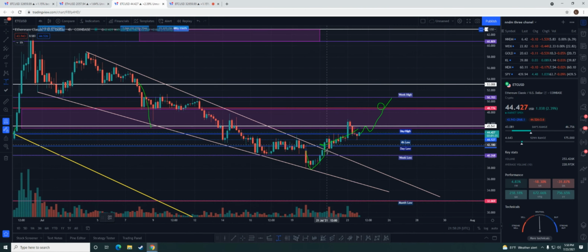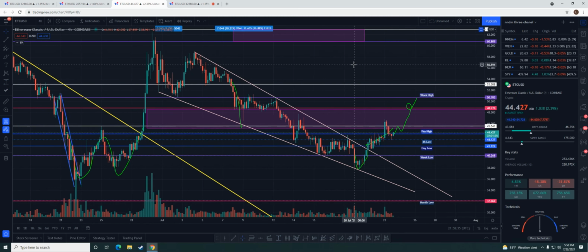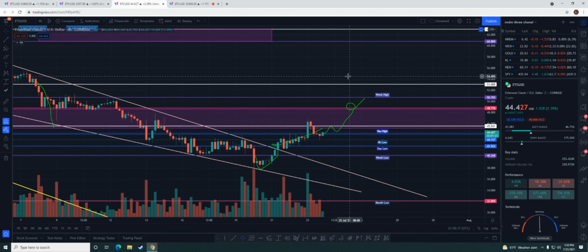But if you would have taken this trade coming out of this, you would have made 13%. So that's not bad. That's quick money right there. Okay, so let's see if we can retest this area or get a rejection. That's what we need to watch out for. But hey, a close over the daily high would look nice here on Ethereum Classic.